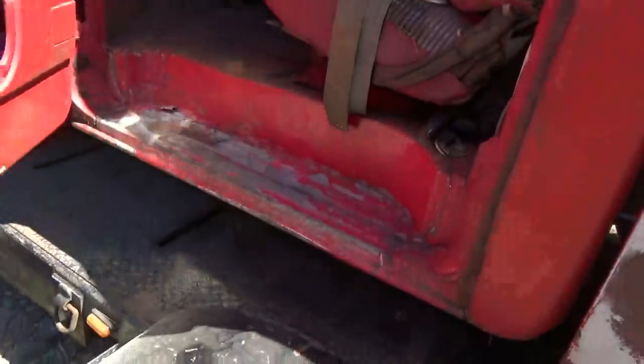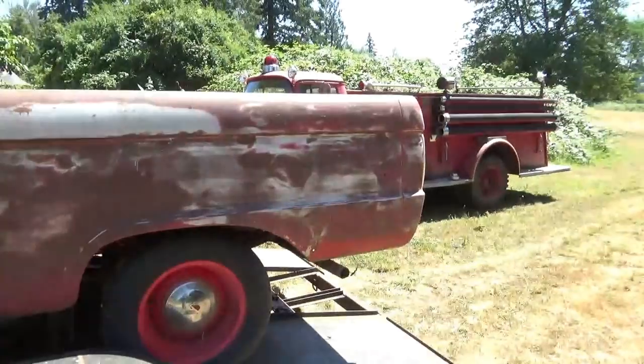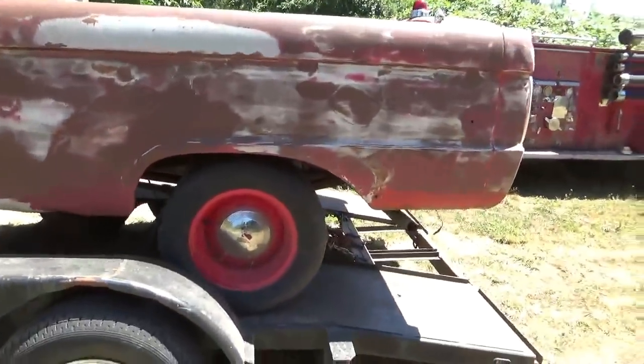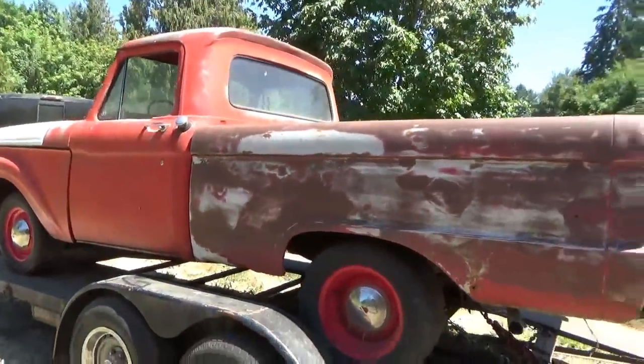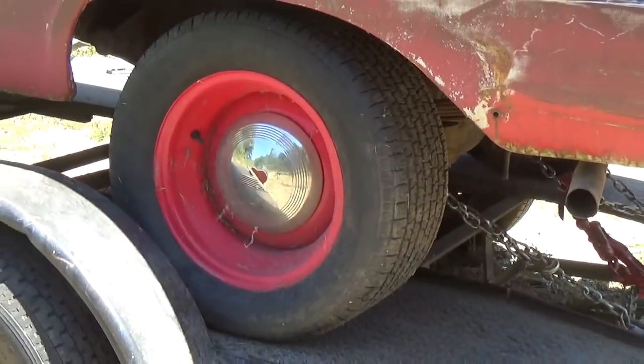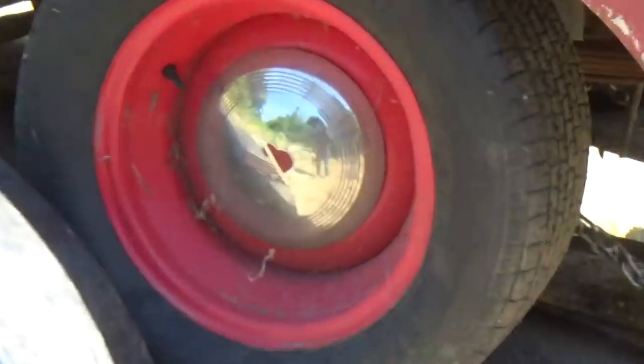The cab's real solid. Door bottoms are solid. Well, that one is. I haven't actually looked at the other, but I'm assuming it is. There's a few dents on the bed, but that is a very hard short bed to find, and this is an original short bed truck, not something that's been hacked into one. Gotta assume it costs some money to get those custom wheels made for it, and all the hubcaps match. Got those chrome caps with the V8 emblems in the middle of them.